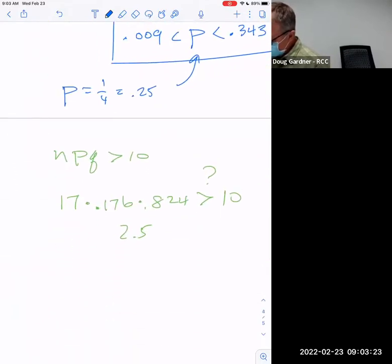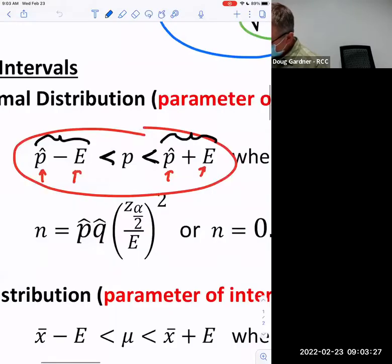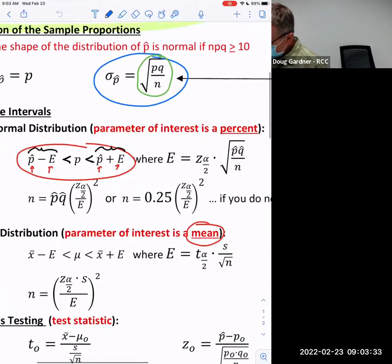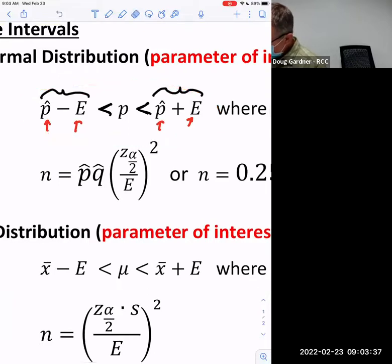Now, let me show you something else. Let me show you this in your note sheet first. So you should be looking at your note sheet. But what I want to highlight is this formula right here.